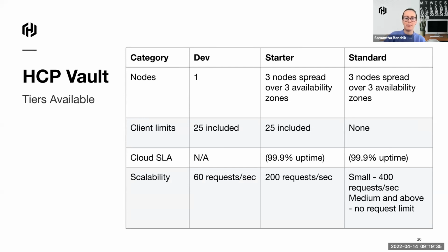I'll say this, if you'd like to start on a Dev cluster and eventually have a desire to move up to Starter, Standard, or Plus, which isn't mentioned on here, but I'll go over in a minute, that in-place scaling is now currently available. So we've seen customers start off on a Dev cluster and then eventually want to move up to Standard, and we can spin that up for you without you expecting any downtime in place. So anything that you have set up on your development cluster, you would also see on your Standard cluster.